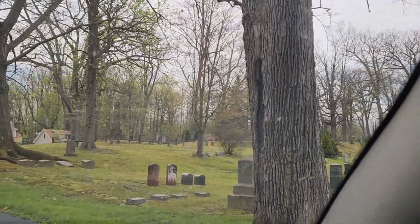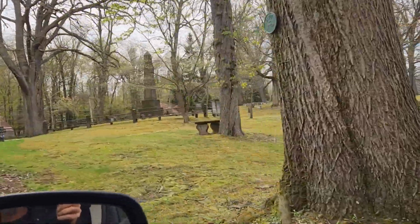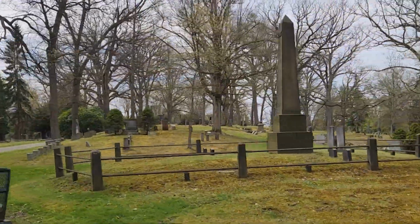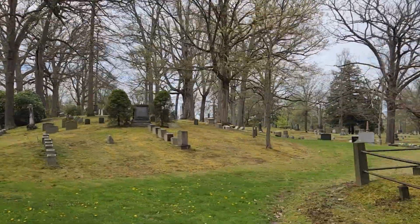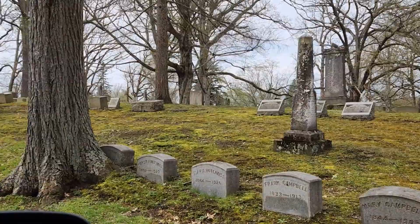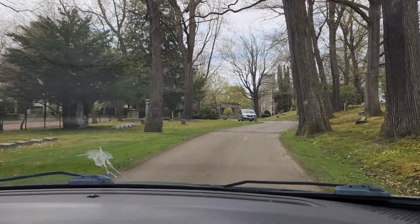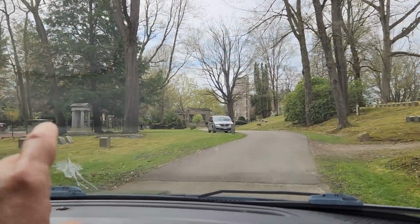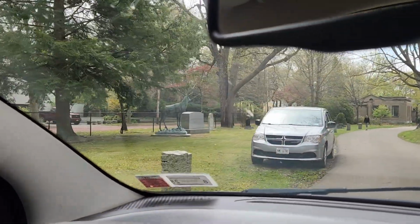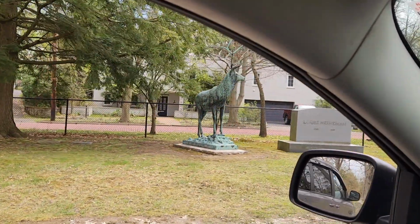There's an old grave here, this one that's got these bars around it. That's an old one there. But yeah, with the flowering crabs and the sand cherries and all the different types of shrubs and trees in here, it's just really, really nice. Just a beautiful place. And then there's the elk statue. That's something that this cemetery is well known for, this bronze elk right there. See that big elk? Look at the rack on that thing. Look at that. Isn't that cool?